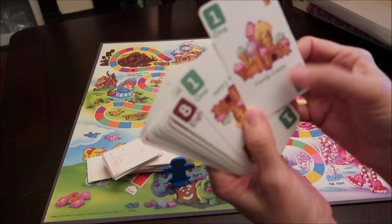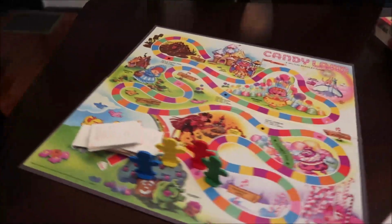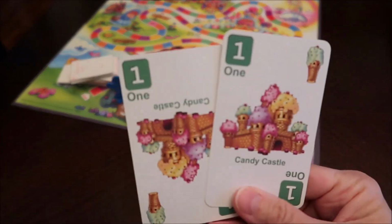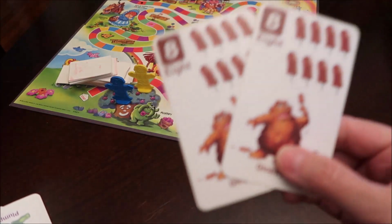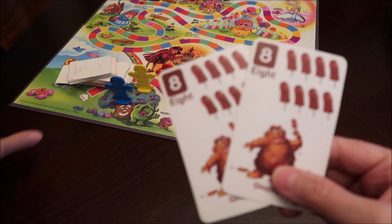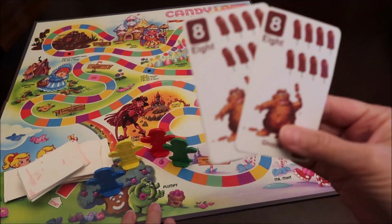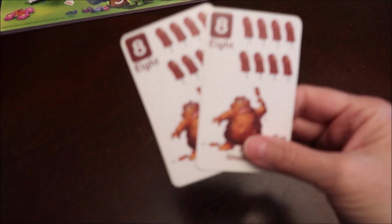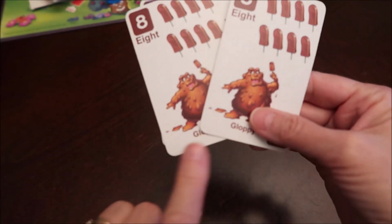So this is what the cards look like. You have your Candy Castle. Let me make sure I'm getting these. Okay, so you have your Candy Castle cards, and you get 4 of each of these in the set. And then you get, I think his name is Gloppy. Yeah, Gloppy is how I would say that. But I don't want to have the board in there, because sometimes the camera will focus on what you don't want it to focus on. And his name was on there, Gloppy.